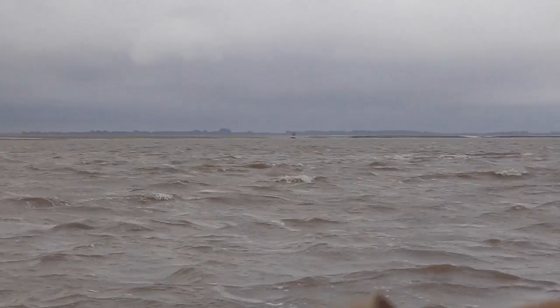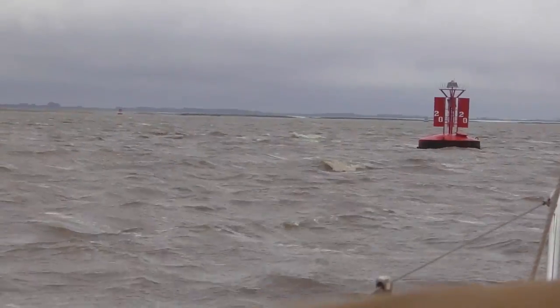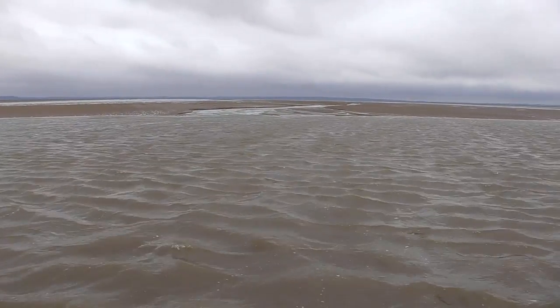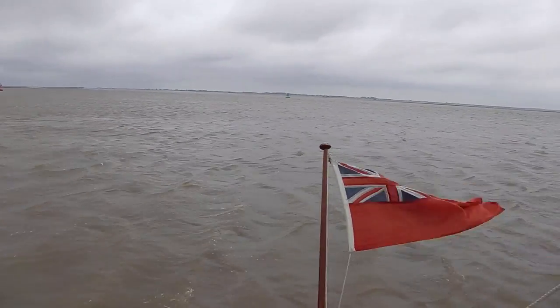The next one is going to be a challenge. It's almost directly upwind, so let's see how I can do. Well, I finally went aground in a way that I can't sail off.